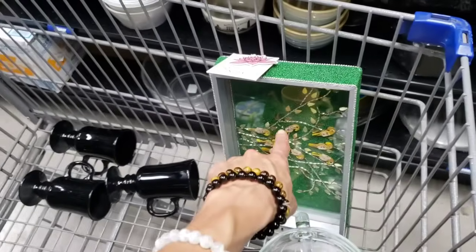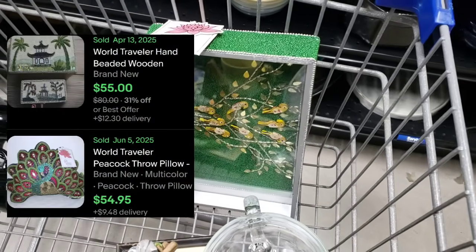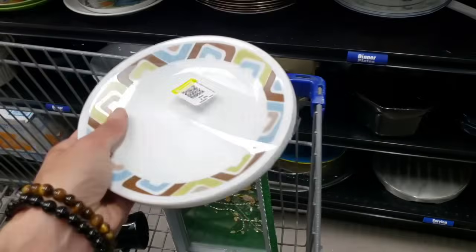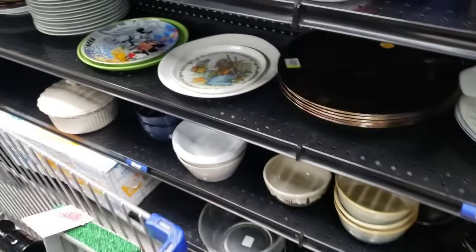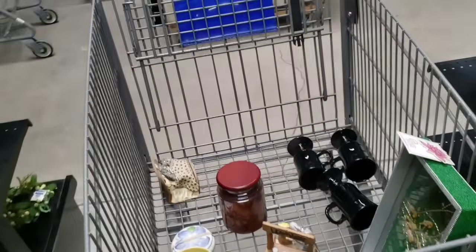Oh, and I also forgot to tell you guys, I think this is $9.99, but it is a blue tag, so it's half off, and I think I'm gonna go ahead and get that. I haven't found any comps for the exact one, but I think it's really cool. I think it's pretty. I'm gonna take a chance on it. That's what I'm gonna do. All right, now let's go check out.